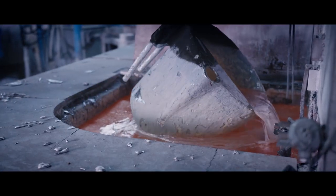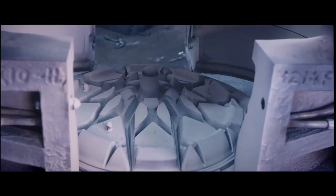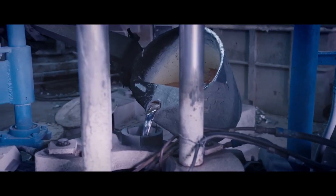Depending on the size of the mold, 50 to 100 pounds of molten aluminum, now at over 1300 degrees Fahrenheit, is poured into the steel mold. The face of the wheel is located at the bottom of the mold, helping to create stronger spokes than a traditional cast wheel.